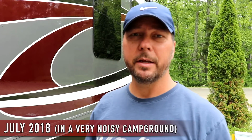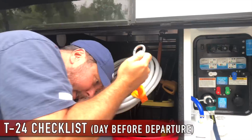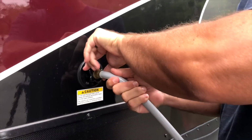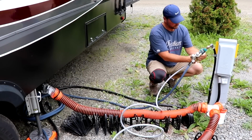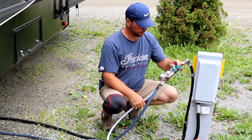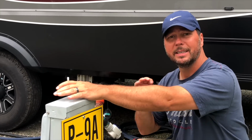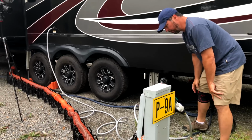T24 step 1 is dumping the tanks, including the back tank, and then securing the rear dump hose. This is the black tank flush for the rear black tank. At T24, I want to have this rear hose disconnected so we don't have to worry about it tomorrow morning. Here comes the fun.